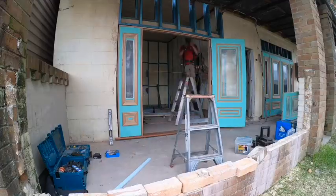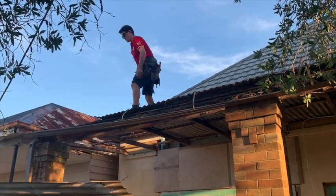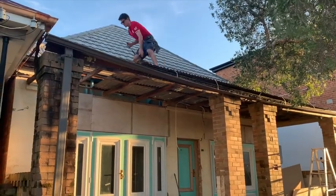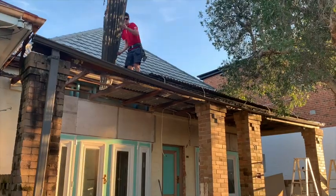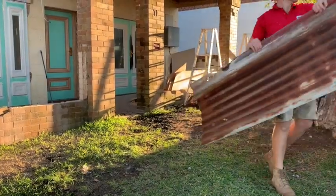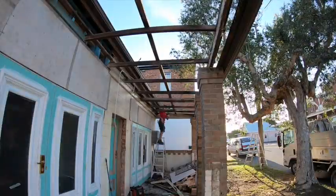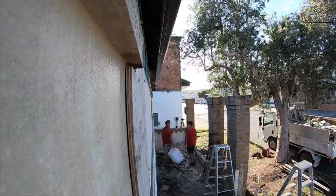We've had the asbestos removed from the underside of the veranda by licensed professionals. And what that's revealed is that most of the supporting beams up there are either too small or completely rotted out. It's been leaking for, I dare say, decades. So there's not much up here that can be salvaged.